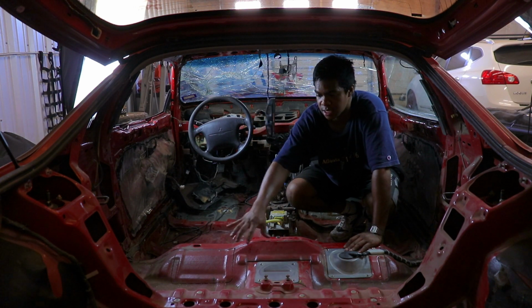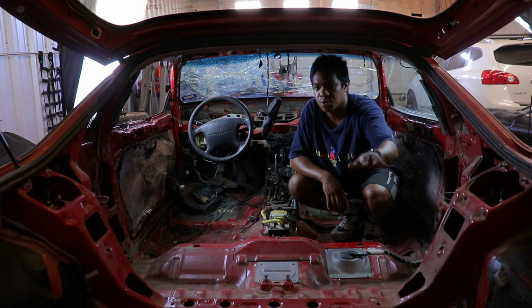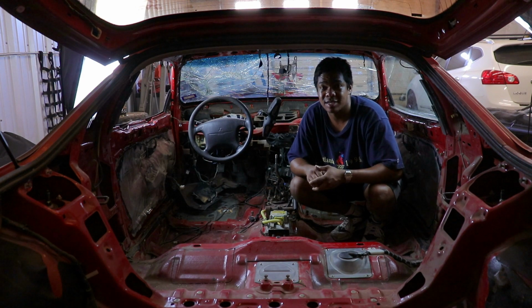This stuff is stuck on pretty tough. I have a harness bar from Brom. I'm going to platform the rear, relocate my battery to the rear as well. But yeah, that's pretty much it for the interior of the Eclipse.